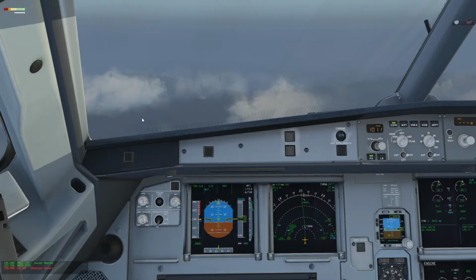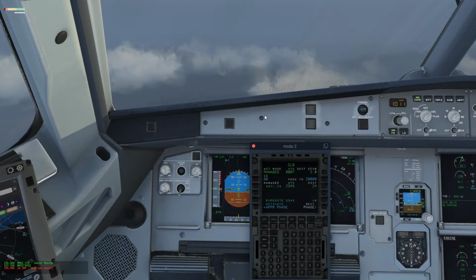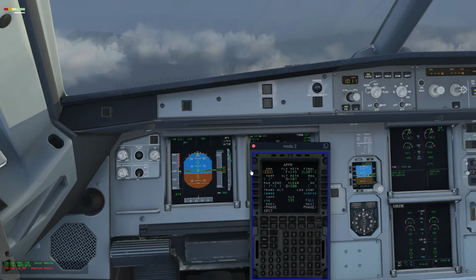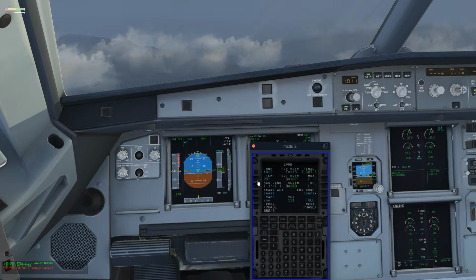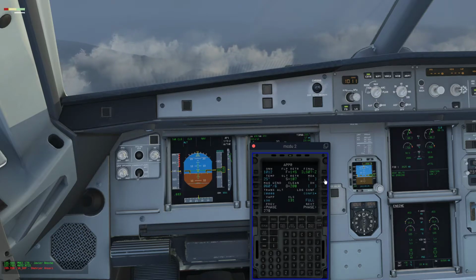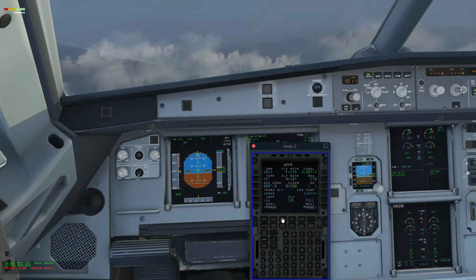Alright. For approach, we're showing QNH 1012. Temperature's 25. Winds are 060 at 6. And on the ILS Juliet Zulu runway 7, it's 279 for the MDA. Alright, good. Showing Vapp at 136, that matches up. And that's it.